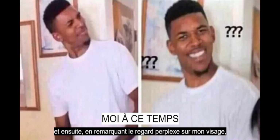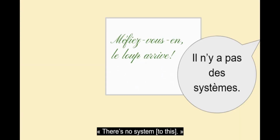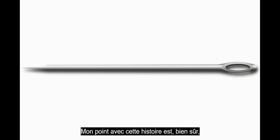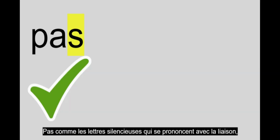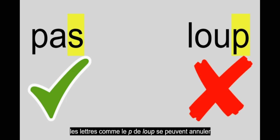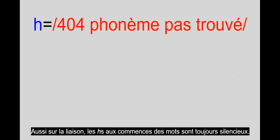And then, noticing the bewildered look on my face, she dropped the harsh truth on me. Il n'y a pas de système. My point with this story is, of course, that irregulars based on etymology like this can be removed. Unlike the silent letters that get pronounced with liaison, letters such as the P and LU can be deleted with no harm done. Also having to do with liaison, H's at the beginning of words are always silent.